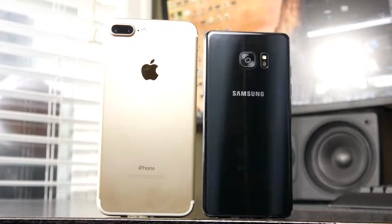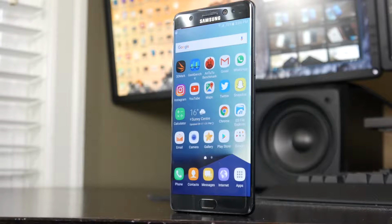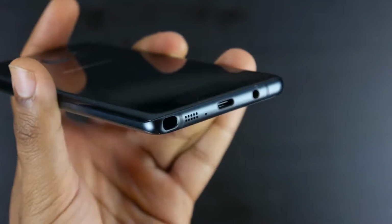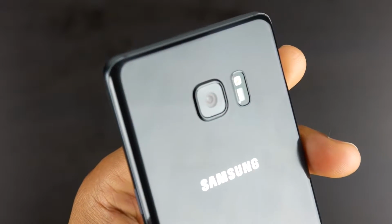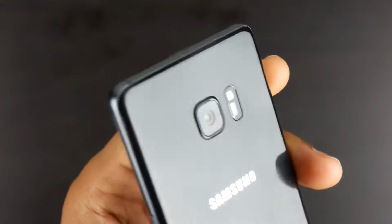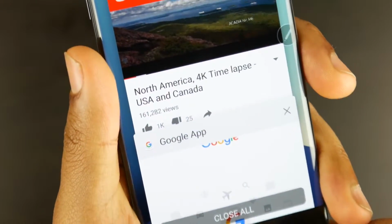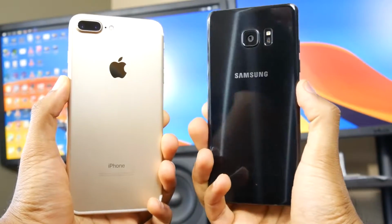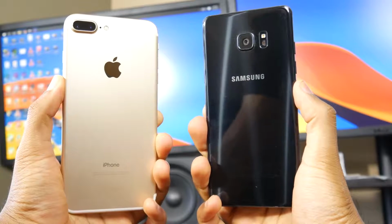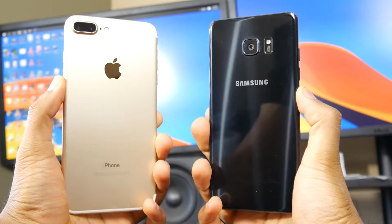A word of warning, we have the pre-recalled version of the Note 7. Unfortunately, we don't have the current batch of new Note 7s that Samsung is replacing because of all the battery explosion issues. Luckily, I've had this phone for a couple of weeks now. Haven't had any problems, fingers crossed thus far. But since we have this phone, might as well compare it against the 7 Plus. The battery specification and performance will probably not fluctuate too much on the post-recall version of the Note 7.